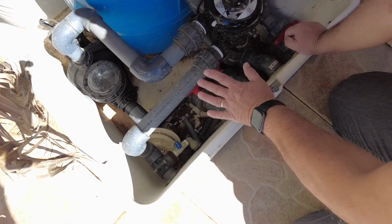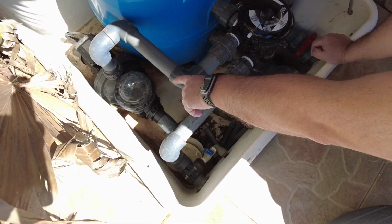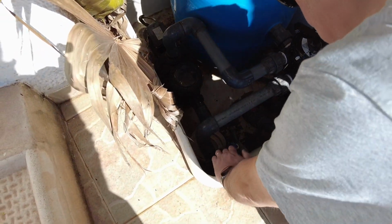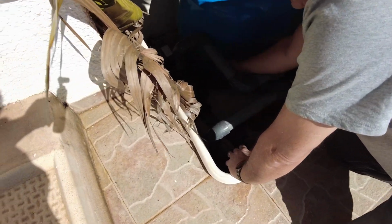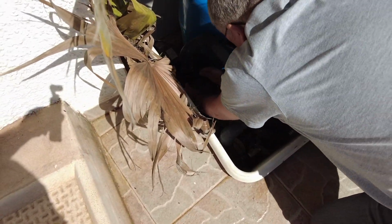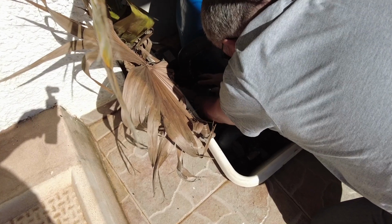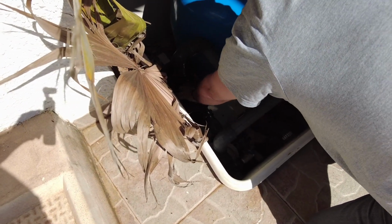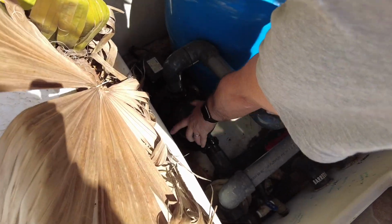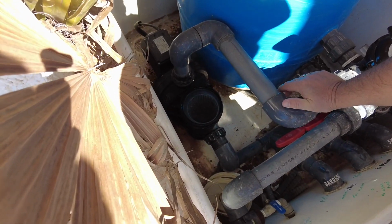Everything's off. Now I'm going to check my filter to make sure there's no debris in it. You put that on and turn that round. You will always get some water coming out, you can't avoid that, but only a little bit.